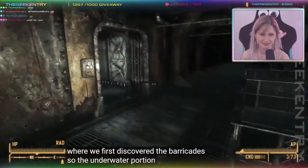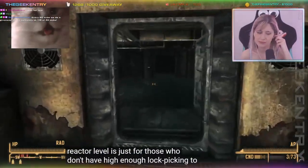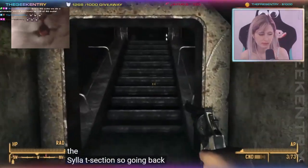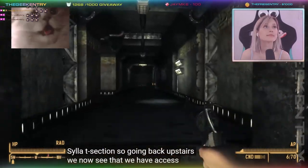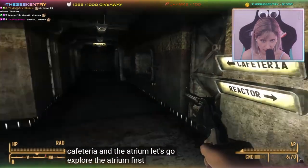So the underwater portion of this reactor level is just for those who don't have high enough lockpicking to open up this door, which connects back to the utility section. So going back upstairs, we now see that we have access to the cafeteria and the atrium. Let's go explore the atrium first.